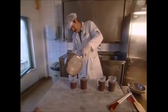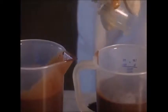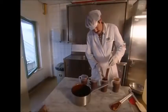In the in-house kitchen, a variety of ingredients are tested to get the taste and look perfect. Once he's happy with the texture and taste, the chocolatier can begin crafting the very first samples of his new chocolate truffle.